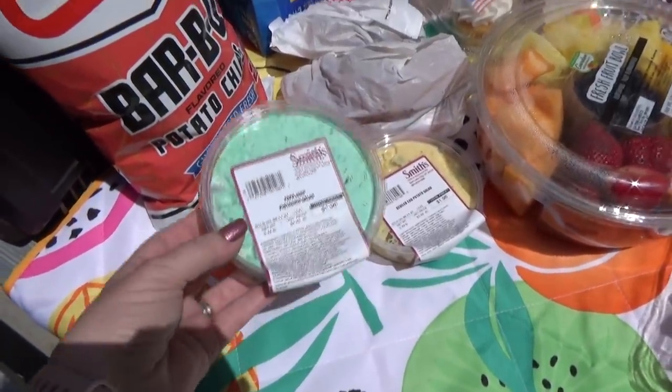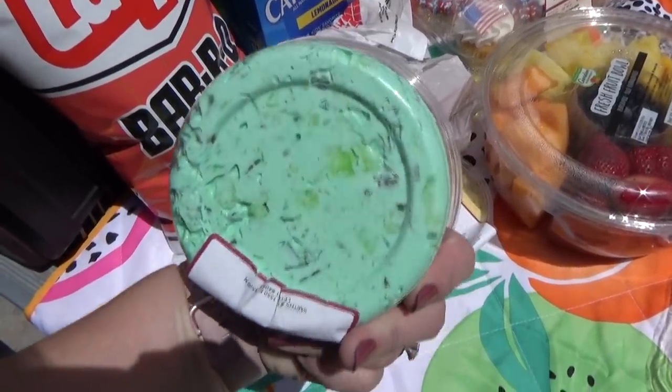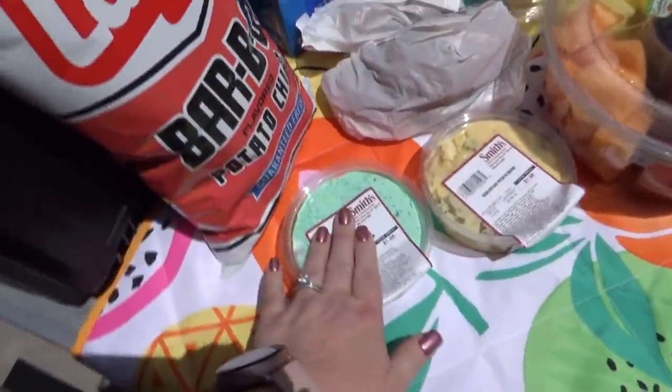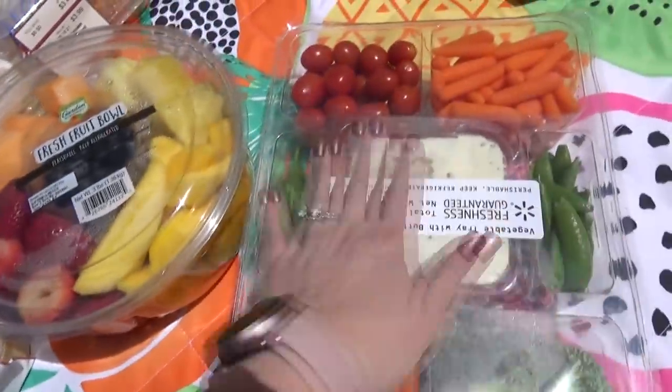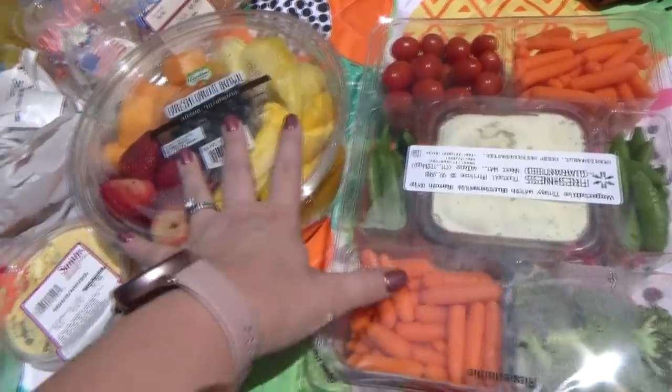And then I'm pretty sure this is gonna be good. This is a pistachio jello salad. It's very green. This is supposed to be very popular here in Utah, so that should be good. I also have lots of fruit to choose from, a whole veggie platter. And whatever we don't eat from the fruit and the veggies, we'll have later this week.